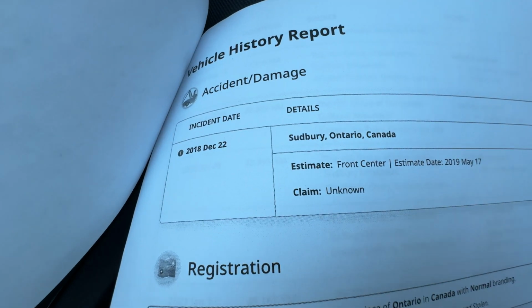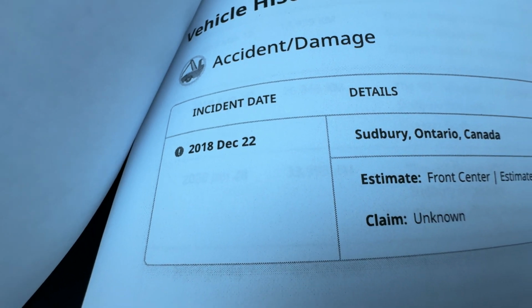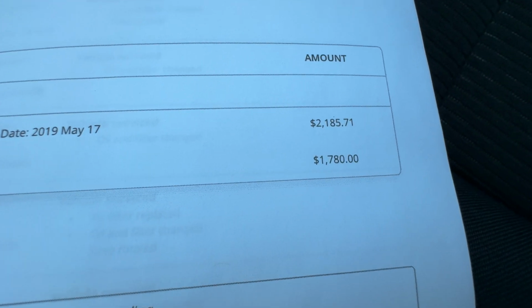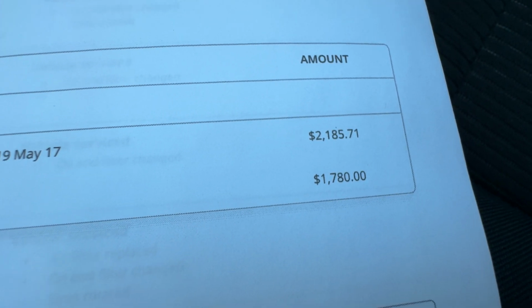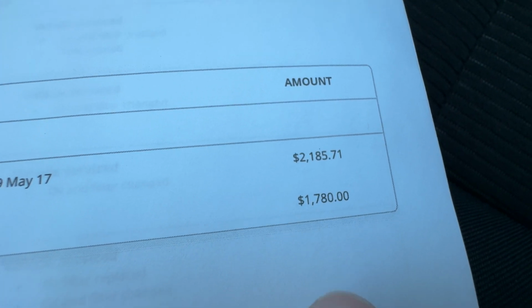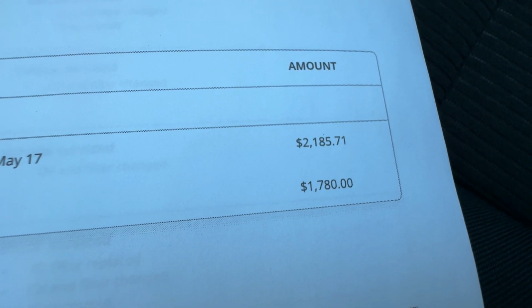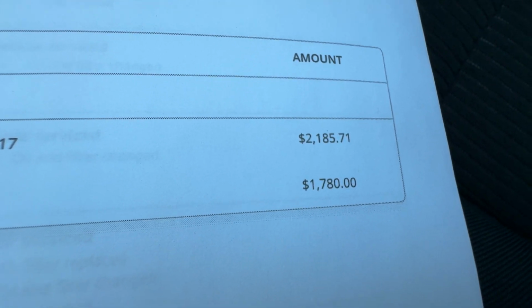Now, that little collision claim was in 2018. That's important to note. I'll tell you why in a second. Front center collision, dollar amount, $2,185. So, two things to note. This number here includes taxes, includes labor. So you got to figure all that, back it all up to figure out what the parts amount was. It was probably not a whole lot.